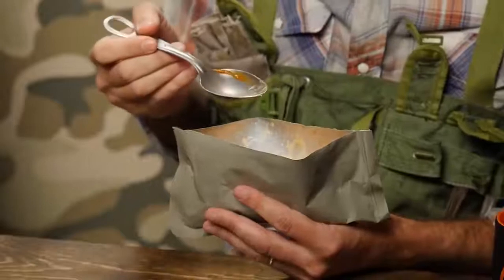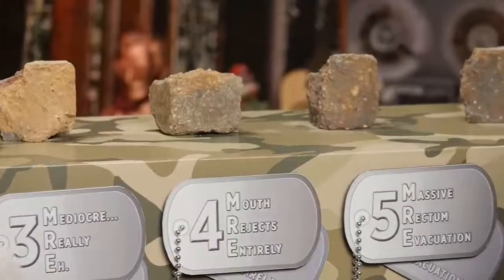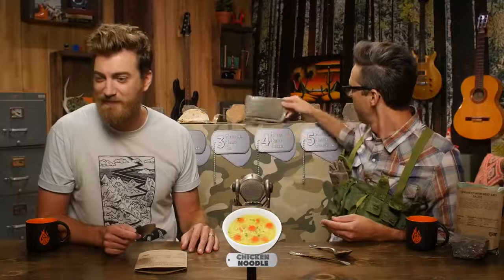It has a metallic taste to it, like it's been left in there for too long. And these are all relative. We bought these new. They were manufactured recently. This is lower quality than that medium quality dog food that I feed Jade. Yeah, I think my mouth rejects this entirely. I don't know if it's going to cause a massive rectum evacuation because it's too early to know, but eventually something will. Round 3.